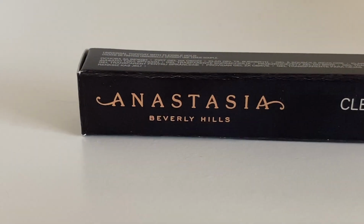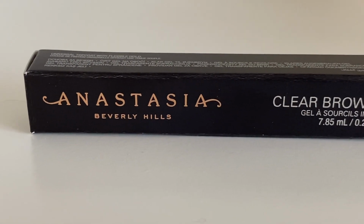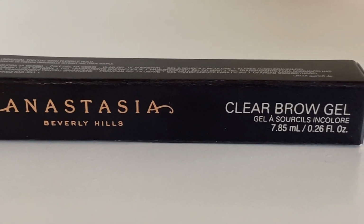Yay! Anastasia Beverly Hills Clear Brow Gel. I'm not even gonna open it because it's clear brow gel. You don't really need to see it. But ABH is a brand that is very, very well known, especially for products like this. This is one of their best sellers, I believe. Let me see if I can find it. There it is. $22. Set the shape and color of your brows with this lightweight gel.